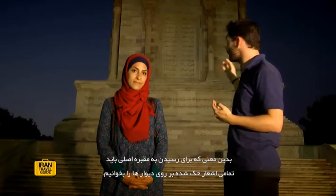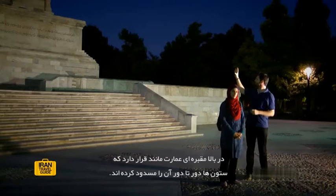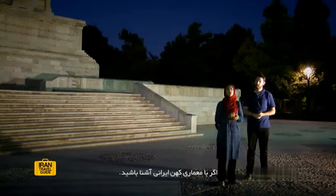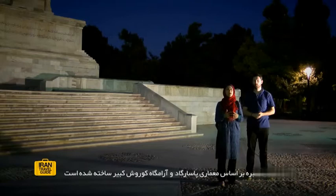The level above that is the plinth. The plinth is the block in the middle here, and it again has more poetry inscribed upon it. On top of that is the block-like edifice with all the columns above it. If you are familiar with ancient Iranian architecture, you can easily see the connection between this mausoleum and the ancient architecture of Iran, from Achaemenian times. This mausoleum has been built based upon Pasargadae, where Cyrus the Great's resting place is.